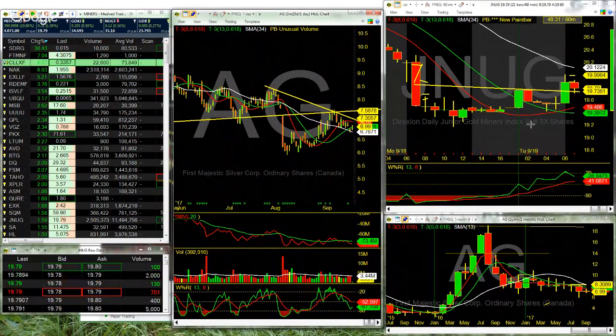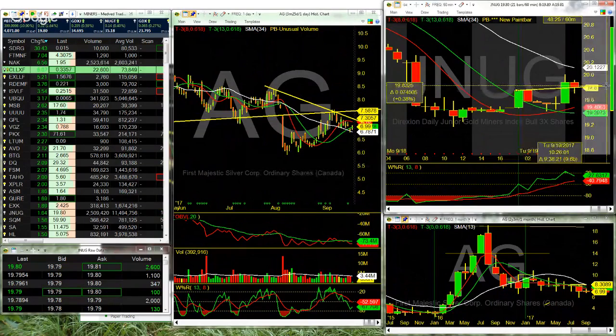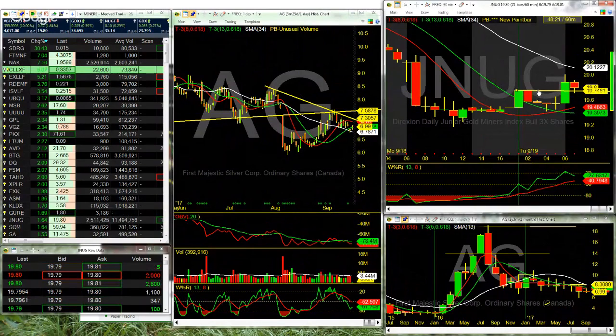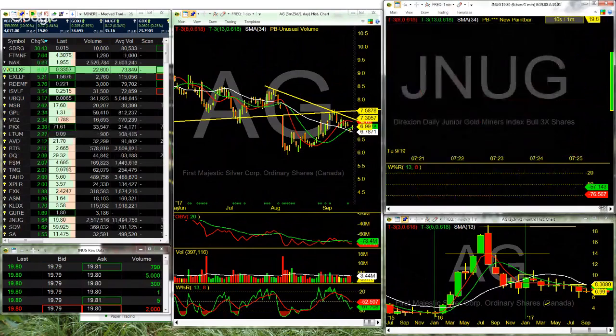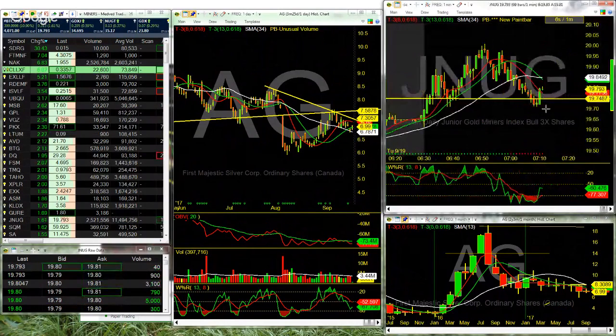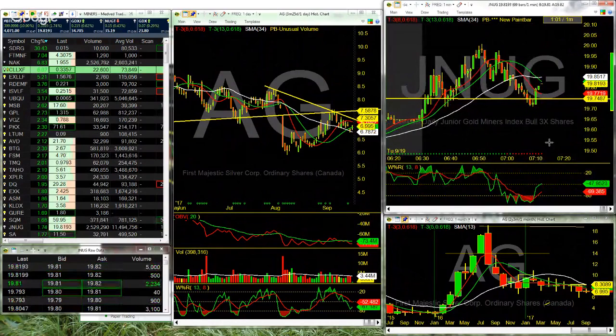Chinook bounce off its balance point. Chinook for the bounce. Boom, boom. It is a head and shoulders top, though. So I got resistance coming back in, 1985.